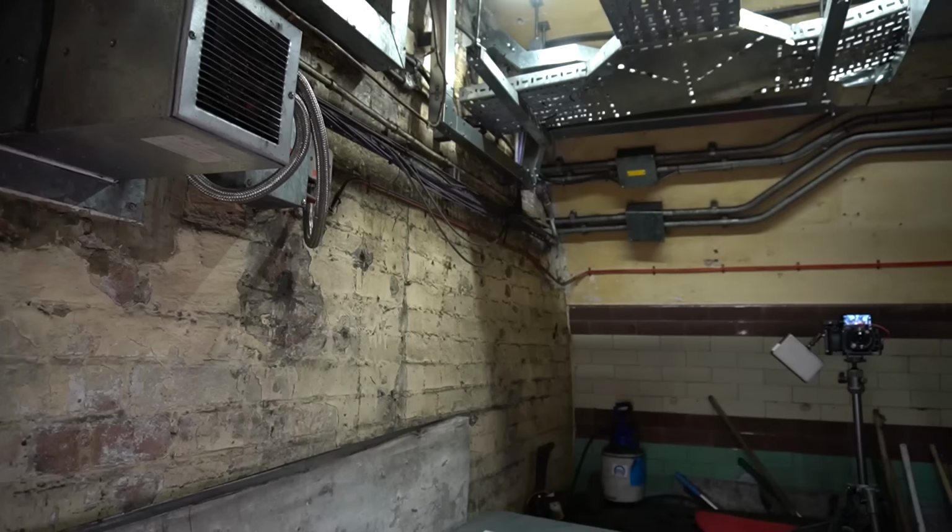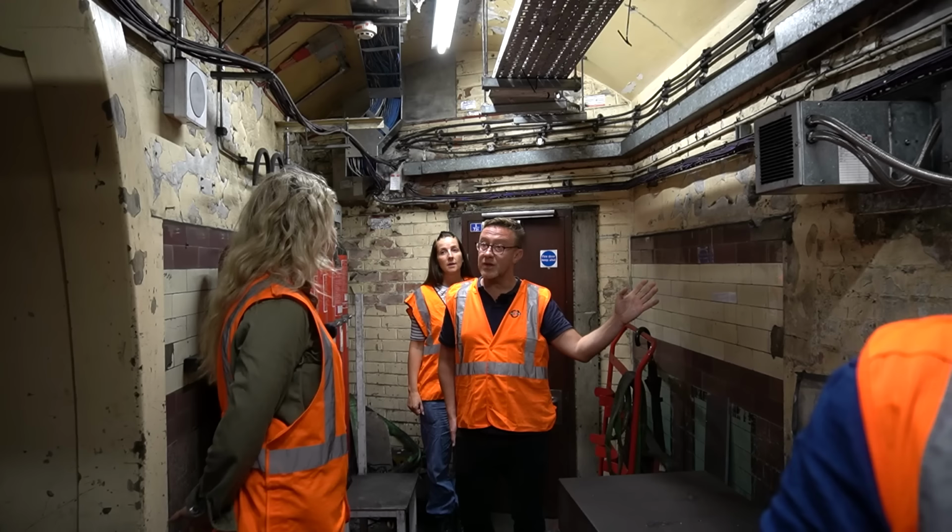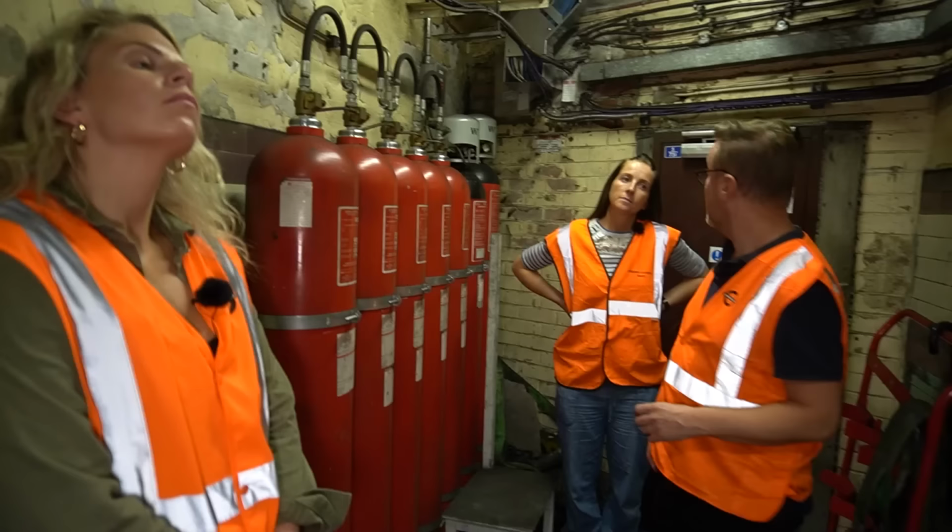Original tiles there. Let's take a look at these. Here. Have a butcher's at that. And this would have just been a cross passageway between the two platforms, right? Into the lift. That's so right. The lifts would have been like, that way. Now, I know we'd love to, but we can't go in there because of the equipment that's in there, right? Yes. No, that's right.